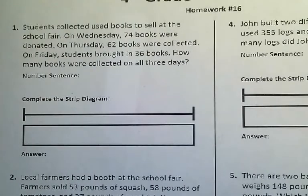Okay, homework number 16 on adding whole numbers. Number 1, students collected used books to sell at school fair. On Wednesday, 74 books were donated. On Thursday, 62 books were collected. Collected is when they grab things, when they get things, they put it together. And donated is when somebody gives it to you, a donation.